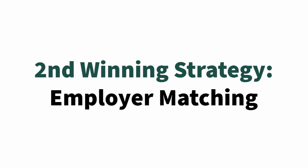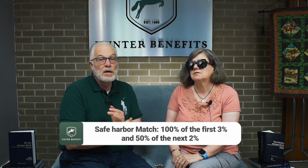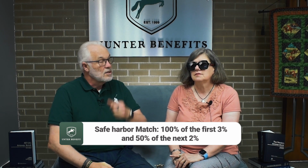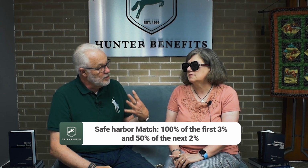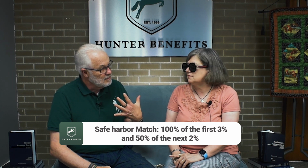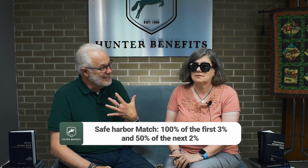Employer matching. An employer matching contribution. So some examples. The Safe Harbor match is a common one. That's usually 100% of the first 3% and 50% of the next 2%. So how much do you have to defer to get a 4% match? 5%. Yeah, that's your job. You have to defer 5. So if you defer 5% or more, you get 4%.